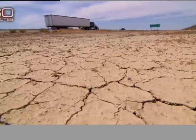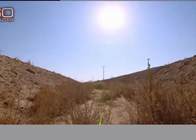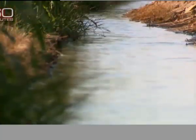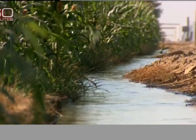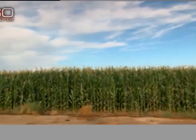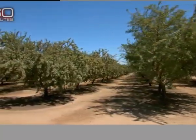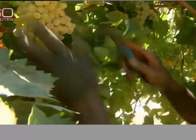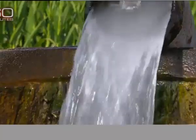California is entering its fourth year of a record-breaking drought. Last year was the driest since the state started keeping records more than 100 years ago. And yet, pay a visit to California's Central Valley, and out of that parched land, you'll see acre upon acre of corn, almond trees, pomegranates, tomatoes, grapes, and what makes them all possible, water.